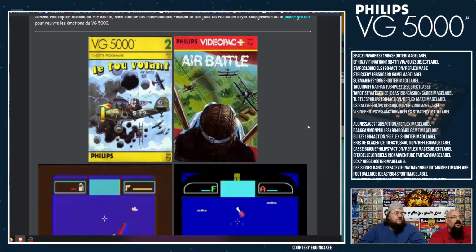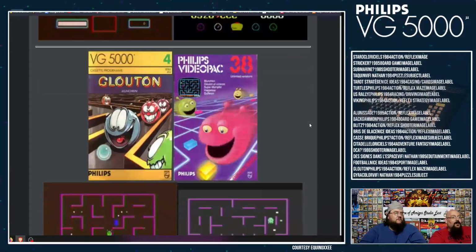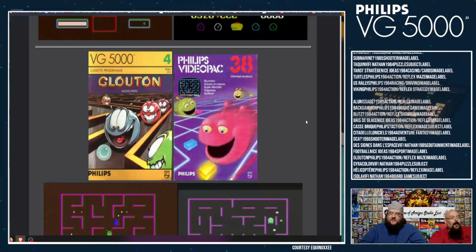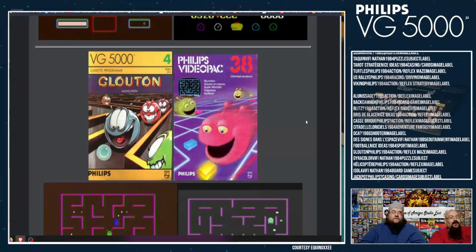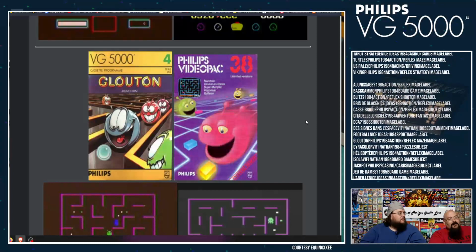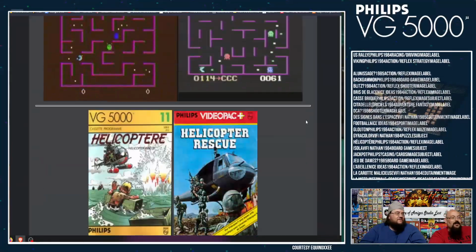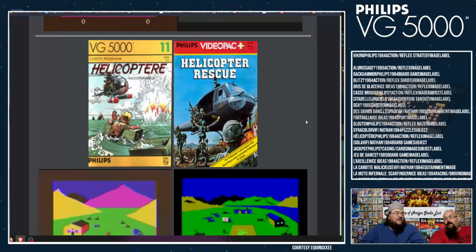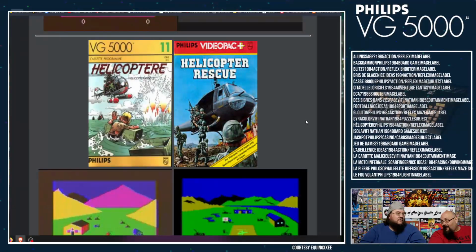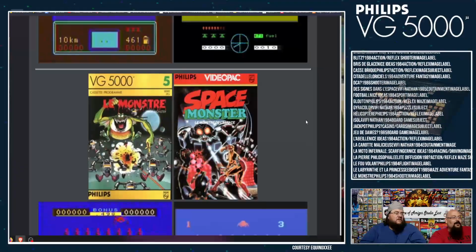So you've got Le Volant, which is Air Battle. That got on both. Now this is a great one. Brent and I were both big fans of KC Munchkin. On the Videopac over in Europe, they had KC Munchkin. They made a version for the VG5000 called Glouton. Which I think is pretty good. It looked pretty similar. I wonder if there were some similarities between the two. I don't know how there would be, since they're not compatible. We'll talk about Helicopter Rescue later.